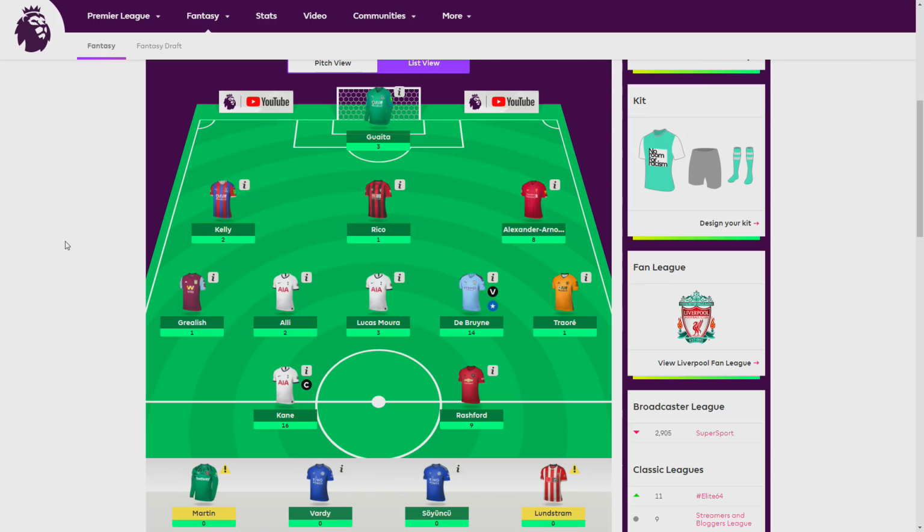Kelly was not the Crystal Palace defender to score, that was Tompkins, as you saw in the team of the week. But hopefully Kelly and Guaita can repay the clean sheets a little bit more in the future, and I'll be perfectly fine with that.